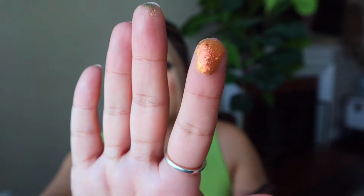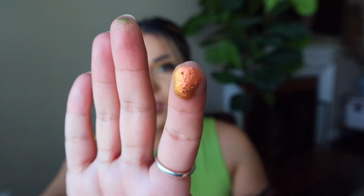OMG, let me swatch these. So this is Video Chat. This is Video Chat right there. Look at that. Oh, it shifts from a dark brown to a bright orange.